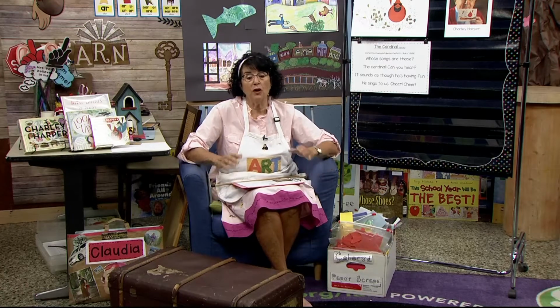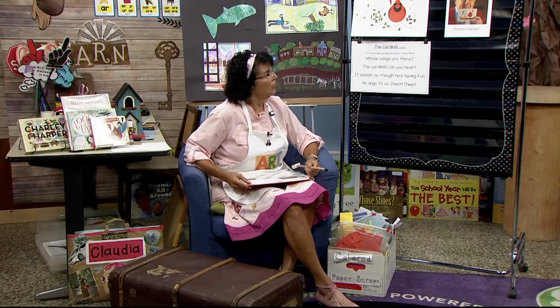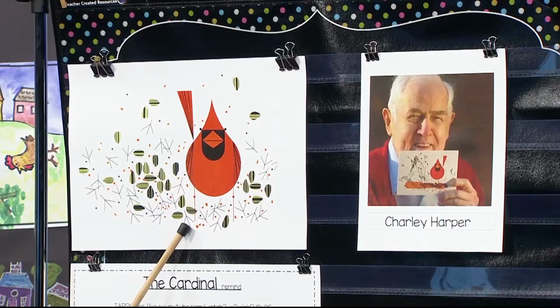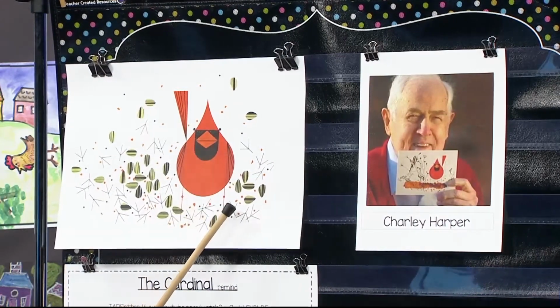And we're going to cut and paste birds, but I also saw one that had been done as a rubbing. And I want to show you how you can do that, even with the drawing and cutting and pasting that we do with the cardinal today. Let's take a look at Charlie Harper's cardinal that I have on the pocket chart. His cardinal looks like this time. He's done so many cardinals, cardinals that are flying, cardinals that are sitting. This cardinal is about to eat.